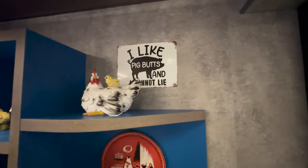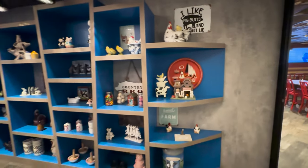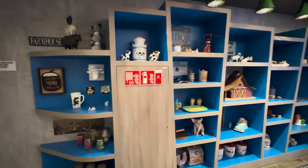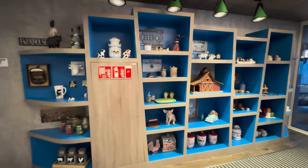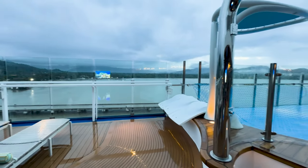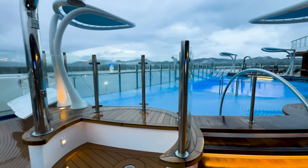So let's head outside, and you're gonna come across one of several pools aboard the ship. This one happens to be an infinity pool at the back of the ship. What a view, huh? There you go.